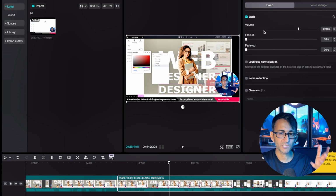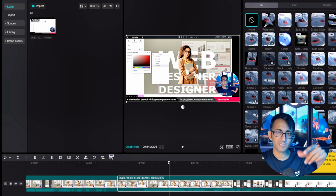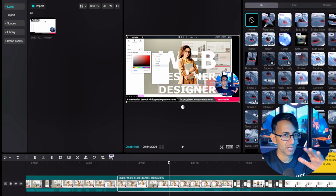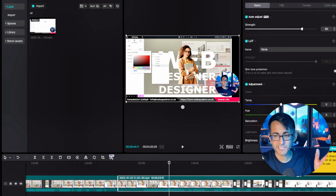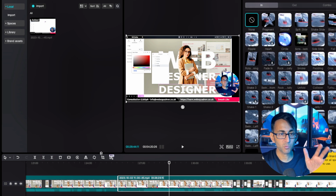I can modify the audio, get rid of loudness normalization, noise reduction as well. You can change the speed. Now, a lot of this you can do in iMovie as well. Not all of it. You definitely can't do a lot of this fantastic stuff in iMovie. But here's what I really love.